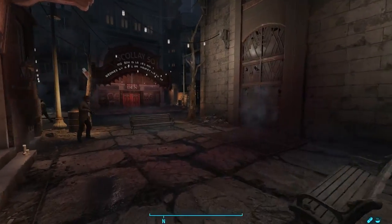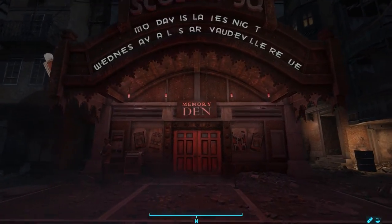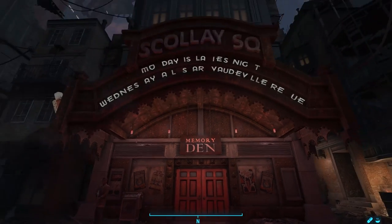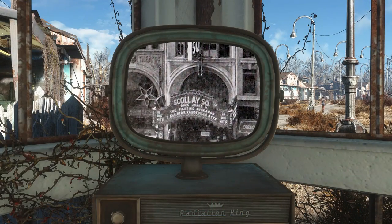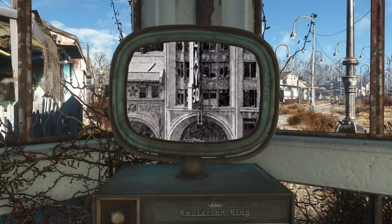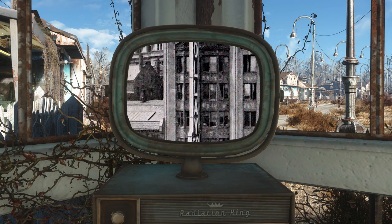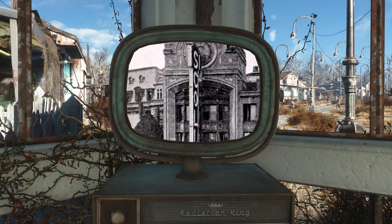The Memory Den is the most unique set piece in Good Neighbor. This is where sad and lonely people go to relive moments of their past. The Memory Den is modeled off of the real-life Scollay Square Olympia Theater, which was built in 1913 but sadly demolished in the 1960s. It was a vaudeville theater with live stage performances. It later switched to movies before being demolished.